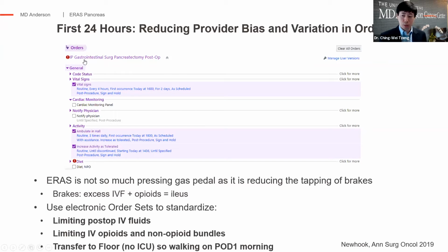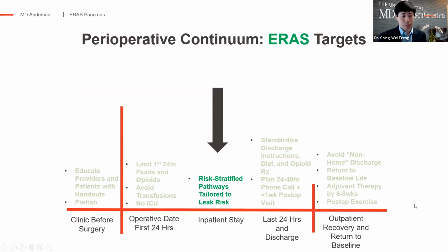Using electronic order sets will limit the fluids, will limit the opioids, and allow us to use non-opioid medications, and allows us to avoid using the intensive care unit. We never send a patient to an intensive care unit. They go to the floor with monitoring. I want to focus the majority of my talk on the risk stratified pathways.